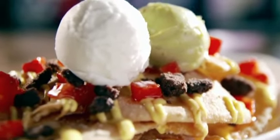It looks like nachos, but everything in it is sweet, and it's a dessert. Even when I was developing the dessert, every time I plated it, I would kind of giggle because it looks just like nachos. And you eat it just like nachos, with your hands.